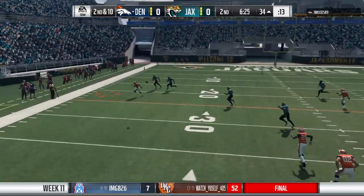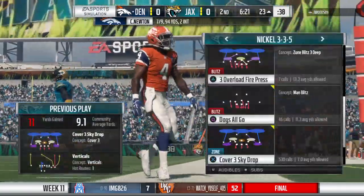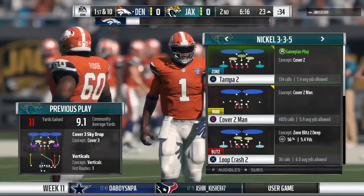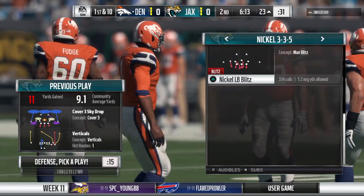Newton throwing again. Throwing the out route, incomplete. That's Lewis, that one going for a gain of 11 and a Bronco first down. Well, this is how you shake the thoughts of that interception on the last drive. You come out and start this one 4 for 4.